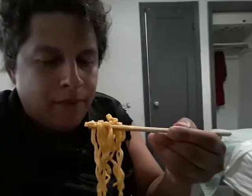Okay, it's time to eat. Now it smells a little better than before, because before I put the soup base on here, it smelled straight up like butter. Now it smells like spicy butter, like spicy buttered popcorn. All right, let's get a good amount. I'm not hesitating. I'm gonna eat this.